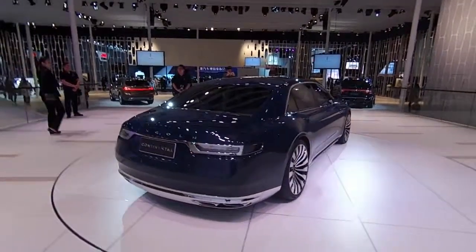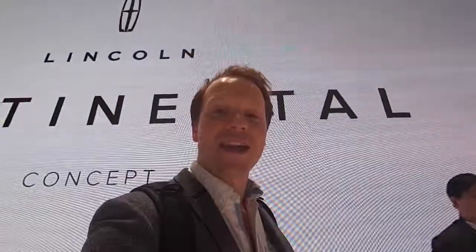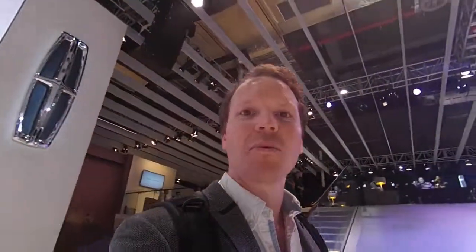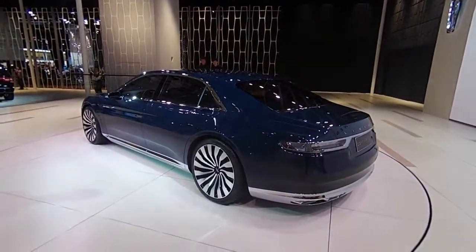The interesting thing about this is Luc Donckerwolke, the head of design for Bentley, actually went straight on Twitter when he saw this car and called out Lincoln, saying, "How dare you copy my design?" And now I've seen it in the flesh, I think he might have a point. The Chinese manufacturers will let them off, but Ford should have known better.